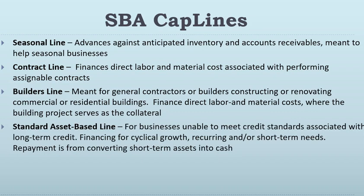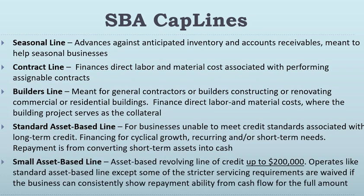The standard asset-based line is for businesses unable to meet credit standards associated with long-term credit. Financing is for cyclical growth, recurring, and/or short-term needs. Repayment comes from converting short-term assets into cash. And finally, the small asset-based line is designed for asset-based revolving line of credit up to $200,000. It operates like a standard asset-based line, except some of the stricter servicing requirements are waived if the business can consistently show repayment ability from cash flow for the full amount.